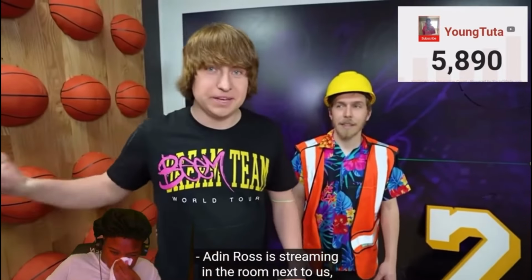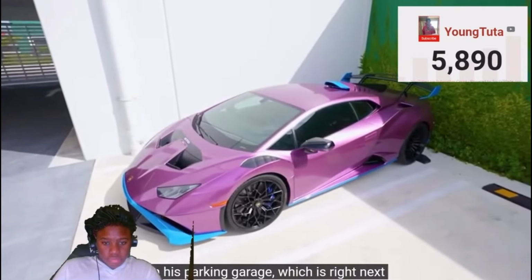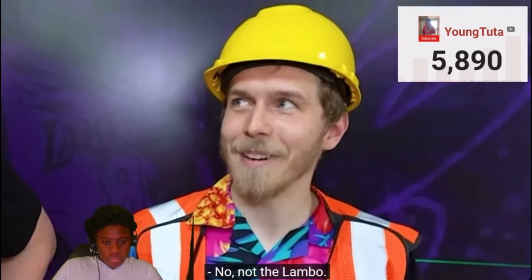Aiden Ross is streaming in the room next to us. We need to be very quiet, but we have a lot of wood cuts to make. So we have to go downstairs in his parking garage, which is right next to his Lamborghini, to cut the wood. No, not the Lambo. Yes.